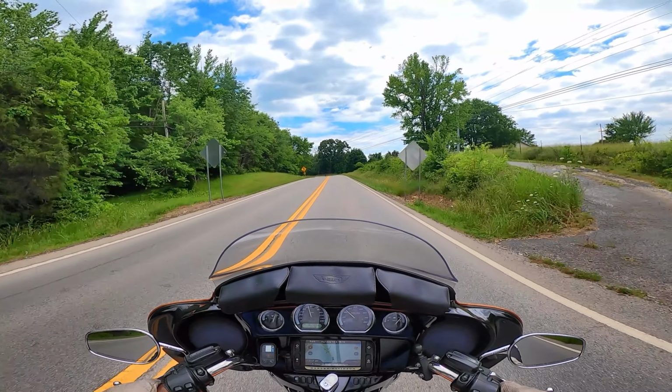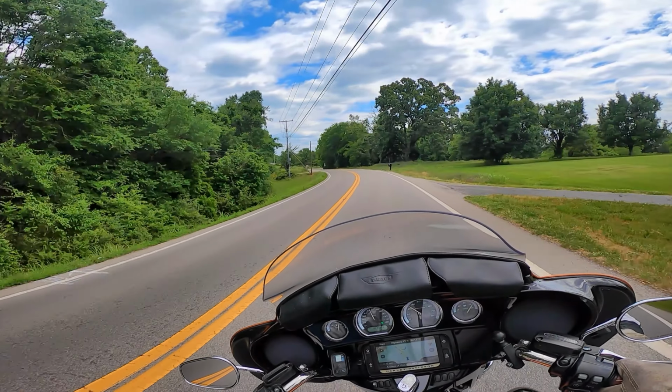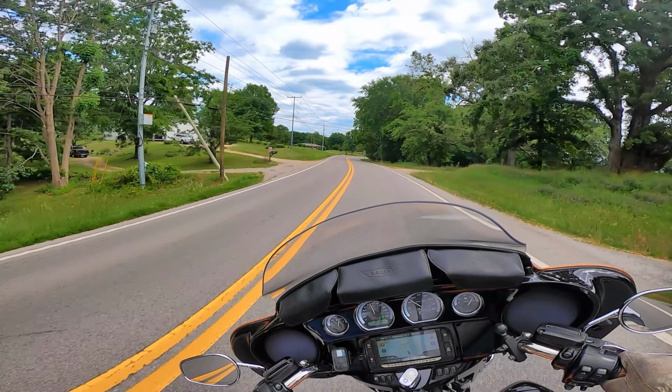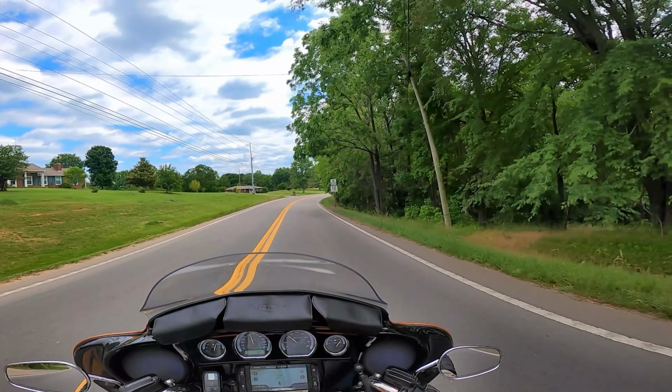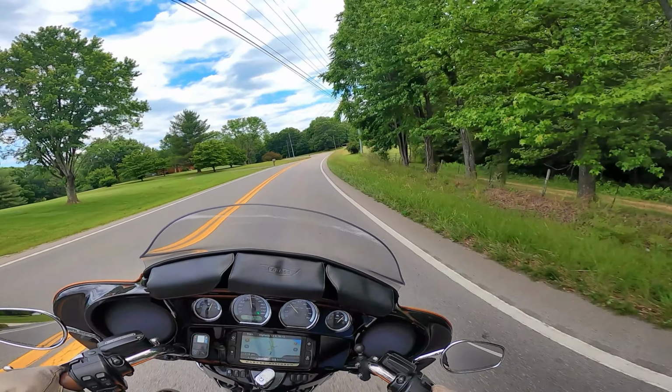So the Montauk sleeping bag did really well. Not bad for $40. Got a little too warm. I actually had to sleep in just shorts and a t-shirt.